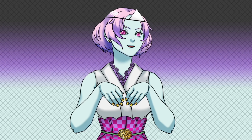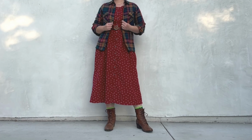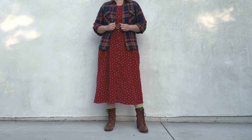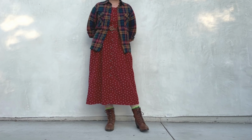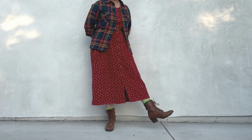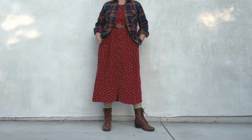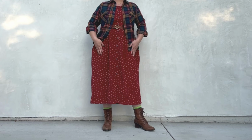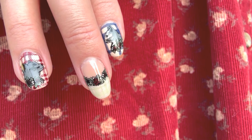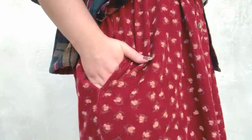Anyway, let us keep looking at outfits for this Manny. We've got a bit more of a subdued and serious outfit here, no cat vest, with a thrifted wool plaid shirt by Backpacker Sportswear. I just wore it open like a jacket, and I wore it over a thrifted corduroy pinafore by LL Bean, cinched at the waist with a belt. This dress is this cozy, very light corduroy with a floral print all over it. It matches the nails wonderfully with that deep red.